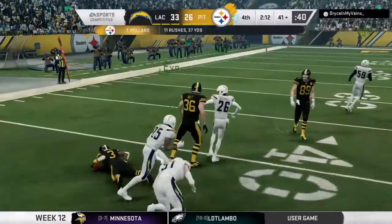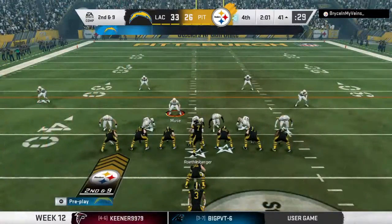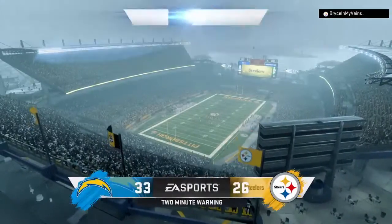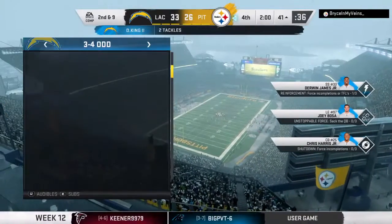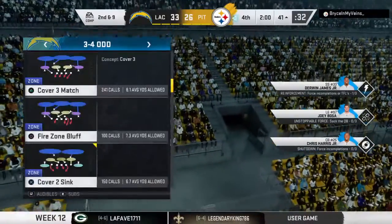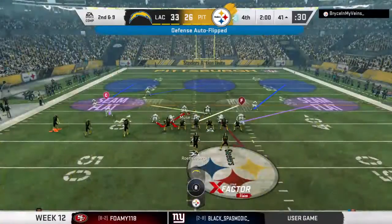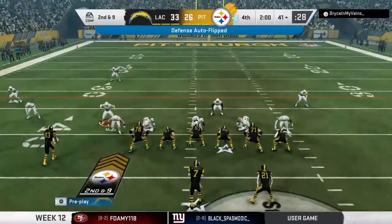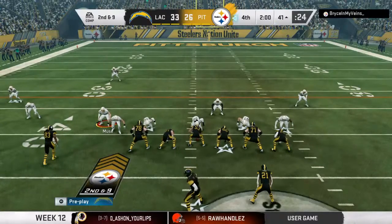And very little there. He might have gotten a yard. Yeah, I think he got a yard to the 41. 4th quarter, down to the final 2 minutes, and we've got a 1-score game. So the Steelers with the football as we get you reset. And let's see what they've come up with offensively after having time to talk it over.